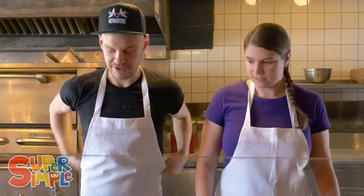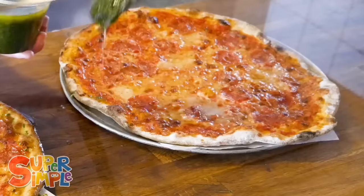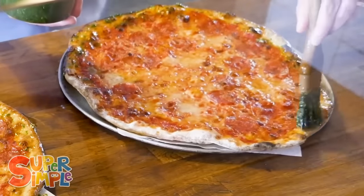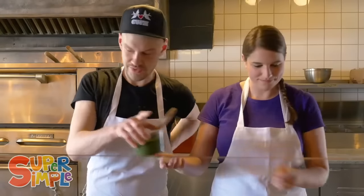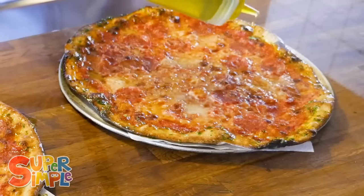Okay. The last bit. So at Village Pizza, we put pesto on our crust. Ooh. So garlic, basil, olive oil. Real simple. Yum. There. Perfect. And then we're gonna put on a little bit of olive oil. Okay. To finish. Olive oil, just squirt? Yep, just a little bit.